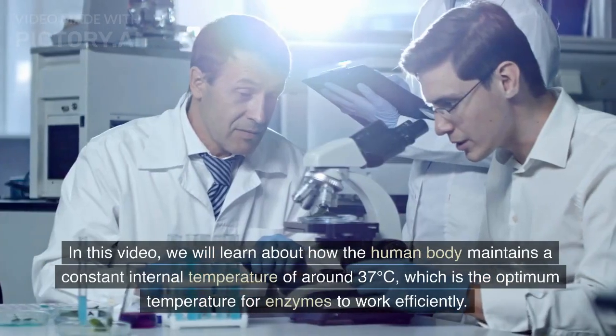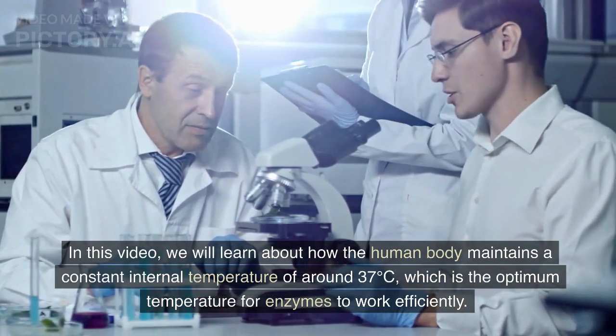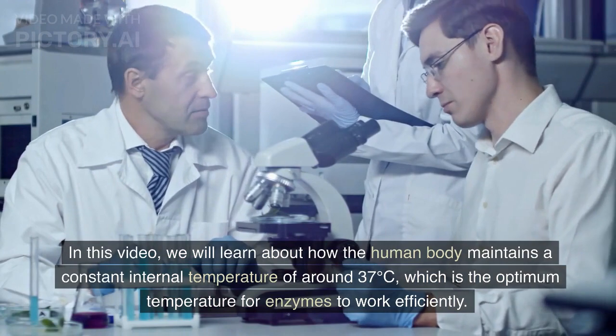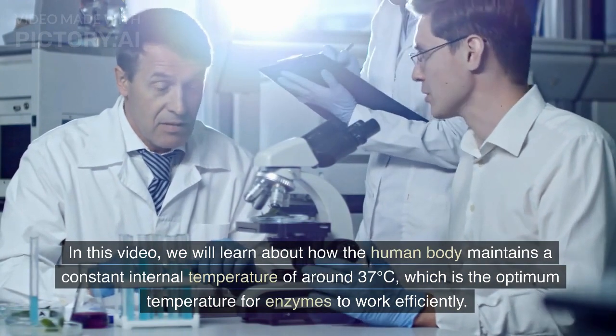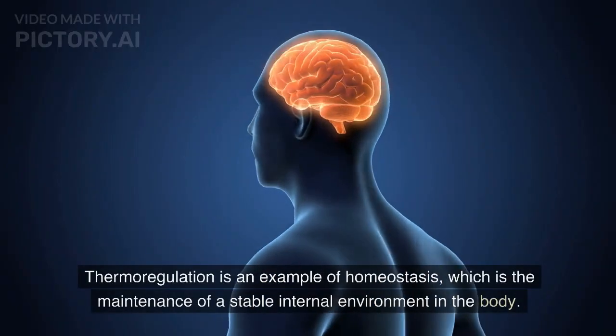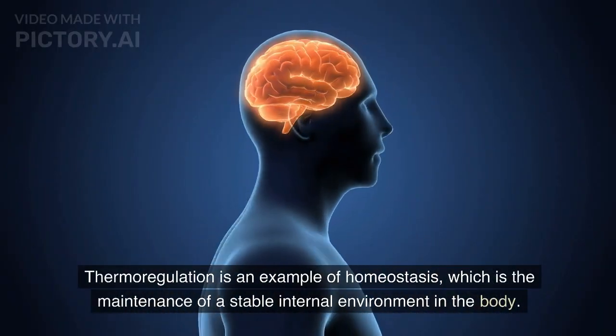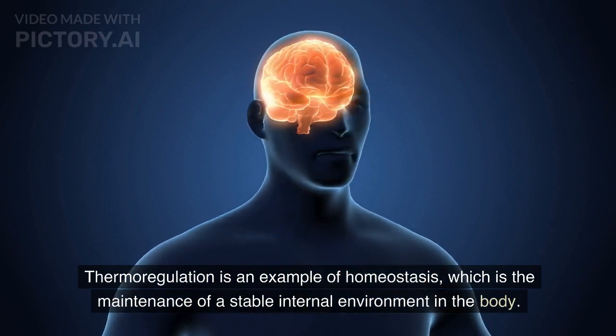In this video, we will learn about how the human body maintains a constant internal temperature of around 37 degrees Celsius, which is the optimum temperature for enzymes to work efficiently. Thermoregulation is an example of homeostasis, which is the maintenance of a stable internal environment in the body.